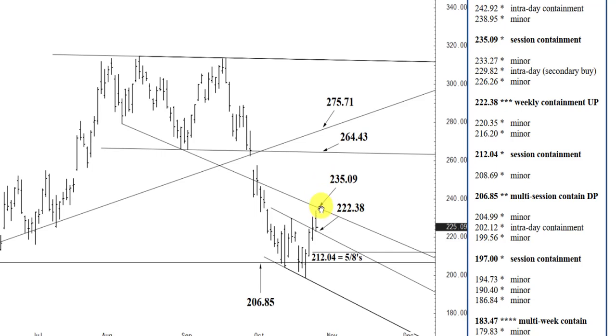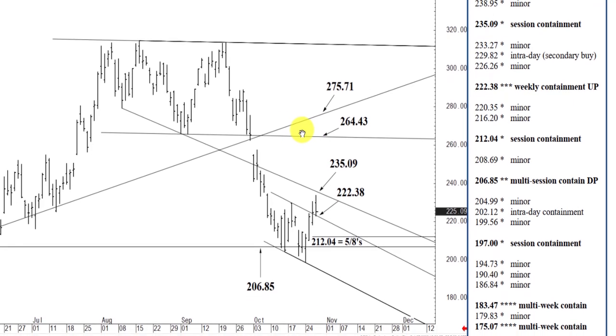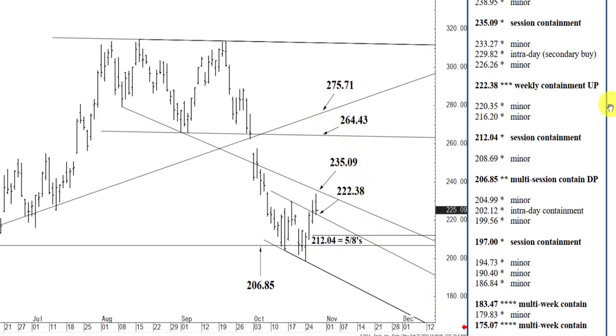If we close today above 235.09, there's a case to be made that by the end of next week, we actually reach that 2 to 3 week objective at 264.43. All kinds of stuff going on in the mid 260s, the mid 270s, mid 260s to upper 260s. That is, if tested over the next few weeks, able to contain buying through the rest of the year, and we can fall off from there in a meaningful way.